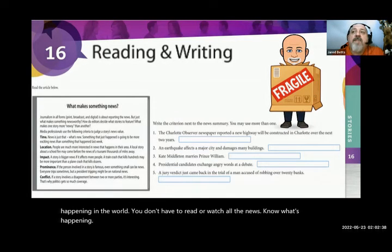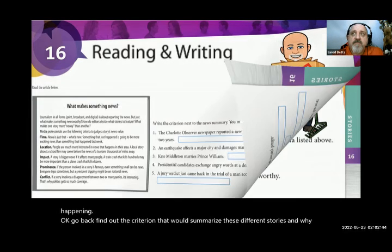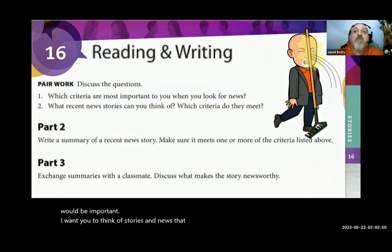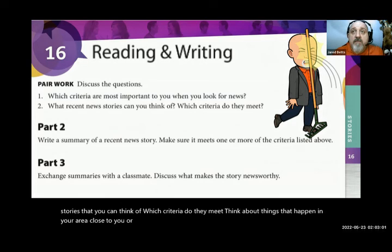Okay, go back, find out the criterion that would summarize these different stories and why it would be important. Now, I want you to think of stories and news that happens around you. What are some recent news stories that you can think of? Which criteria do they meet? Think about things that happen in your area, close to you, or even around school. Write a summary of a recent news report and then make sure that they meet the criteria from above.